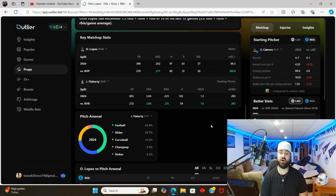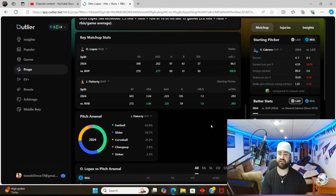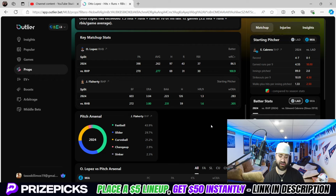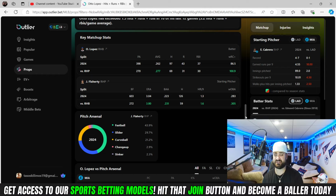So again, it's good for us that all these numbers increase, but the problem is, even at these increased lines, the data is still a little on the lower side. You'd like his batting average allowed to be higher. Pretty much across the board, you'd like all of his numbers to be a little bit higher. But Otto Lopez is having success, .277 batting average versus right-handed pitchers. We don't have really any head-to-head data versus Jack Flaherty to go off of here for Otto Lopez.